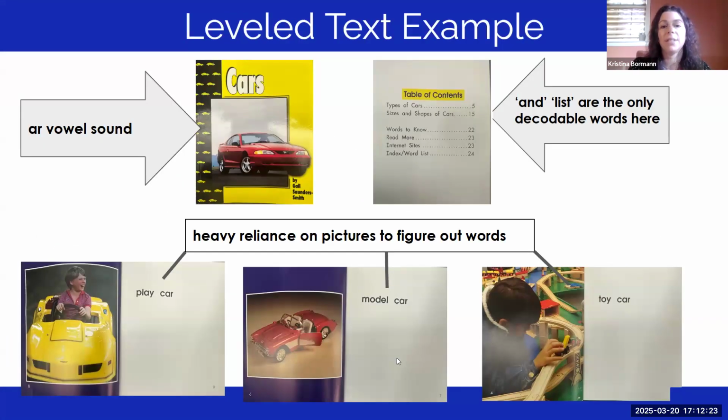So here's an example of a leveled text that would be designed for an early reader. Some things to point out with the leveled reader, you'll notice that in the title right away, you'll see AR, which is a skill that's typically introduced later on in a scope and sequence, that bossy R, a more complex sound. If you look over at the table of contents, in the whole table of contents, I only see 2 decodable words that a student would be able to read at that early level. The words and and list are easily decodable.